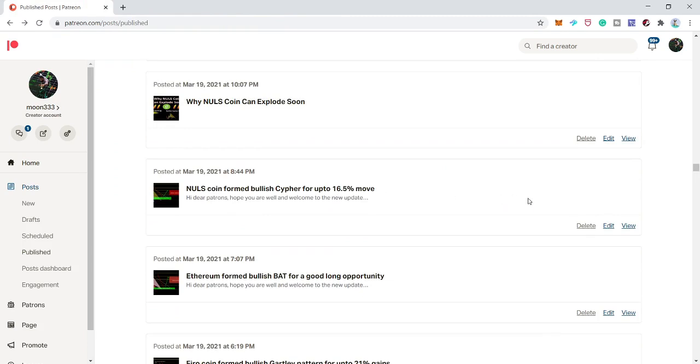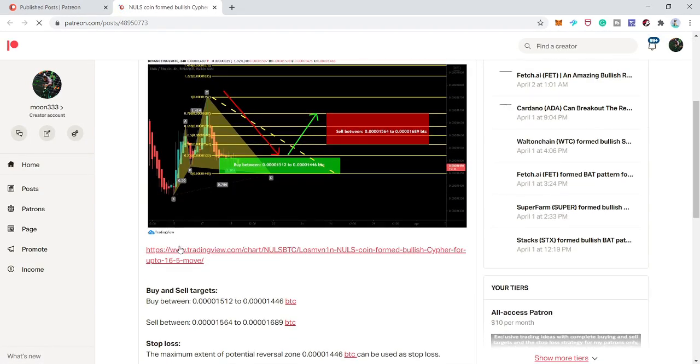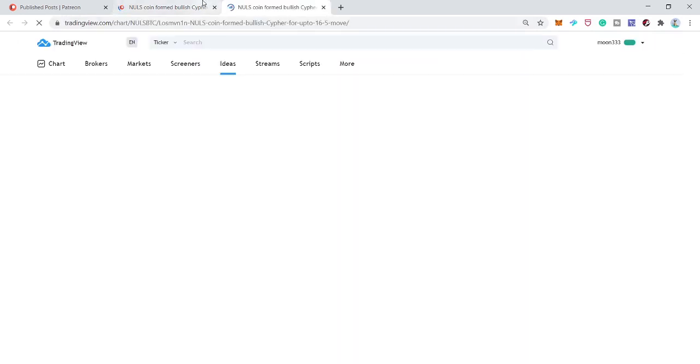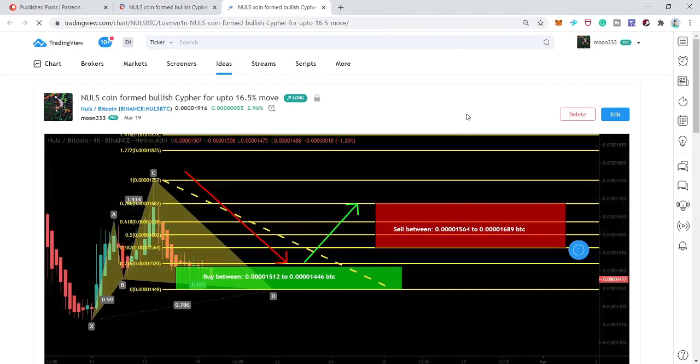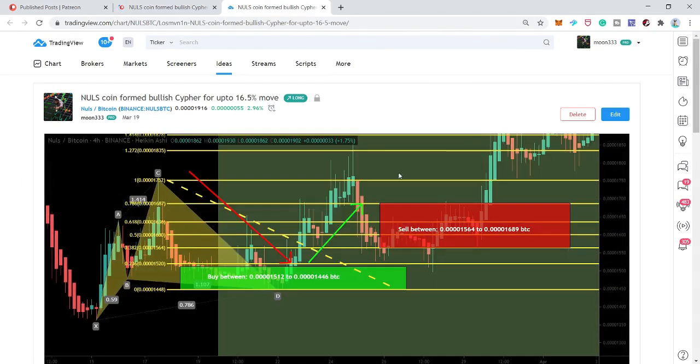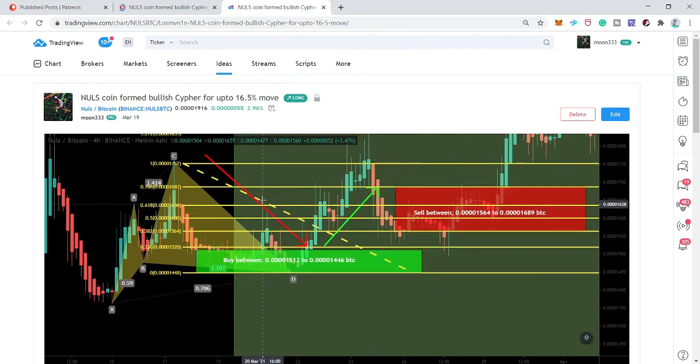After that, we have the NULS token, NULS coin. This was also a 4-hour time frame bullish Cypher pattern. And after playing this chart, we can see that the price action turned really strong bullish. See, the price action first hit the sell zone, moved down, and then another rally. Now we have 35 successful trades with 2 unsuccessful trades.